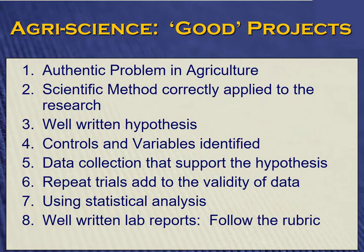And it just so happens that Foster Farms was conducting similar types of research at the exact same time. And I feel like that's very authentic. And then she can have current conversations with people in industry about what she's doing, that is real life problems in agriculture. And I think that really provides that authentic piece for kids.